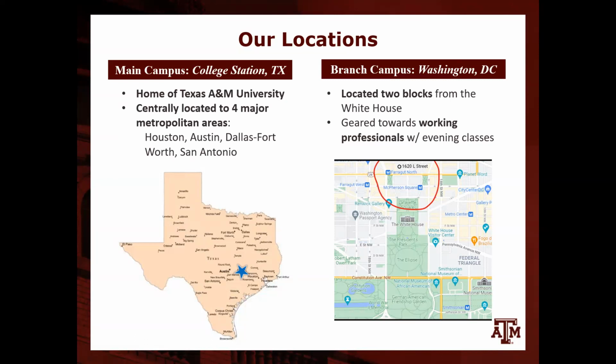You get to Waco, and then you go even further north, and you've got Dallas-Fort Worth. And if you go to the southwest, then you're going to San Antonio area, where those are both 3 hours away. For the branch campus in Washington, D.C., they opened a number of years ago, and they're located 2 blocks from the White House. So very easy to get on and off the metro to attend.